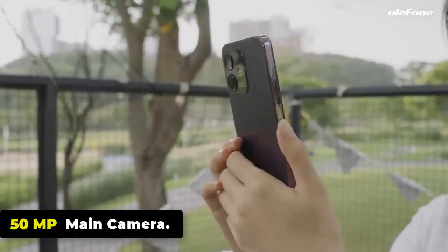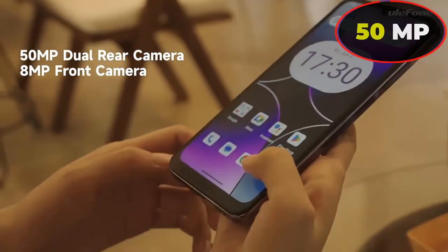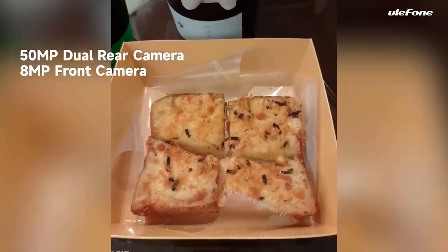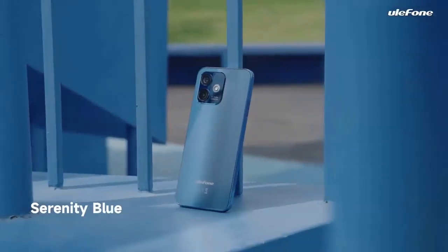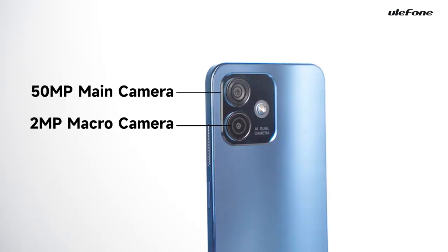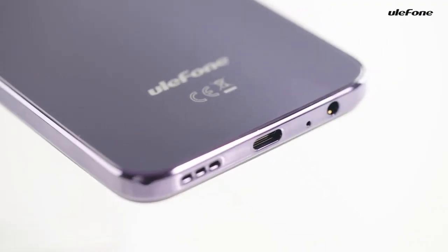50 megapixels main camera plus 2 megapixels macro. The Ulefone Note 16 Pro uses a high-definition 50 megapixels main camera with the Samsung S5KJN1 CMOS sensor. This camera is capable of taking high-quality photos and videos in various lighting conditions. A large aperture of f1.8 enables sharp and clear low-light photography and videography. The 2 megapixels macro lens shoots with the finest details when taking close-up photos of objects like flowers, insects and other small objects.